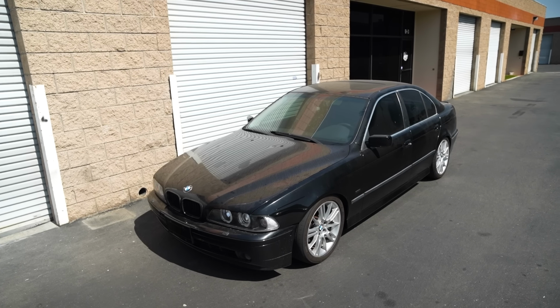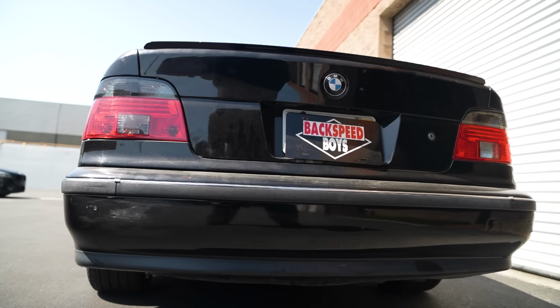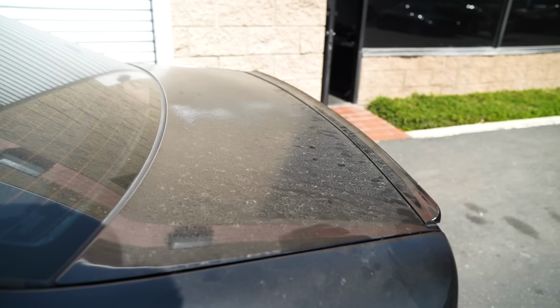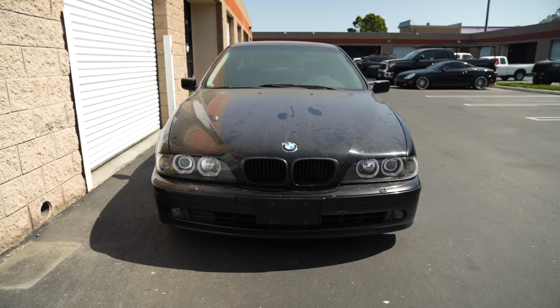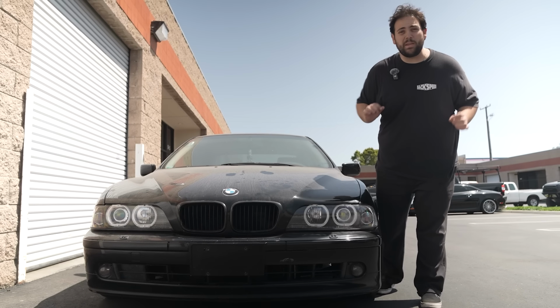Ours, however, is gonna need a lot of love and a lot of work before we can get it on the road. And in typical Backspeed Boys fashion, there's a catch. Let me go over them.